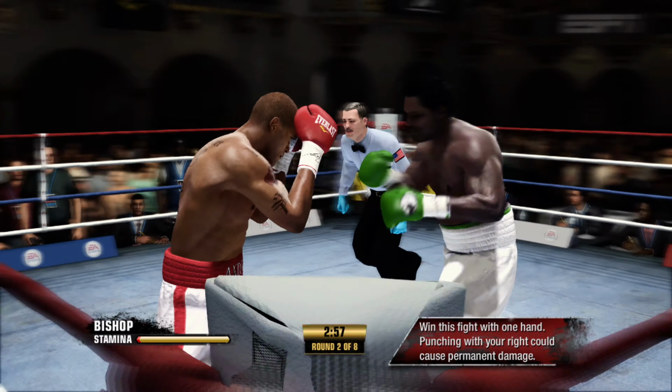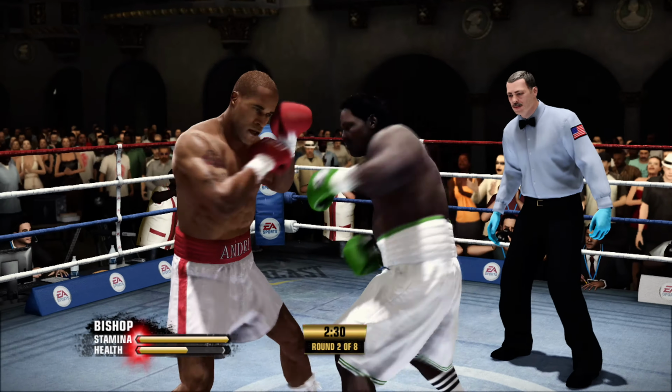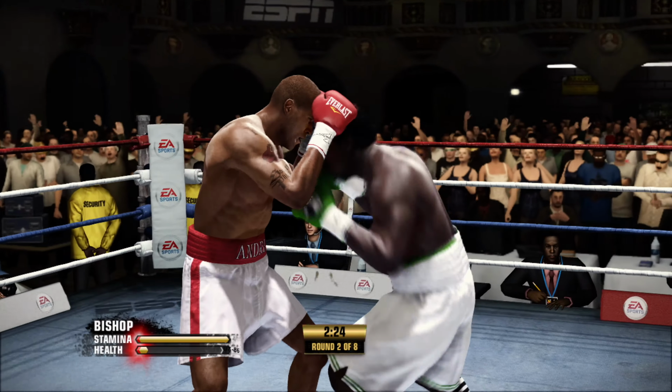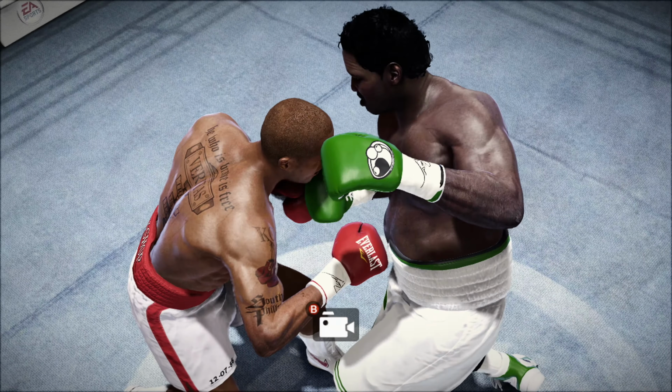Teddy, this will be very interesting to see if Andre Bishop is favoring that right hand, because our video evidence clearly showed that he hurt that right hand. But the hand that you use probably 80, 90% of the time is the left hand. That's the lead hand, that's the setup hand, that's the jamming hand. His corner needs to tell him now there's nothing wrong with that hand. Oh, and there you go. Unable to survive that shot, he's on the floor.